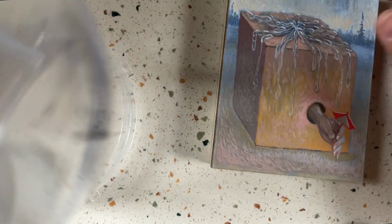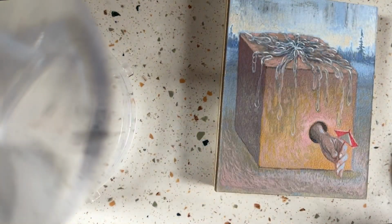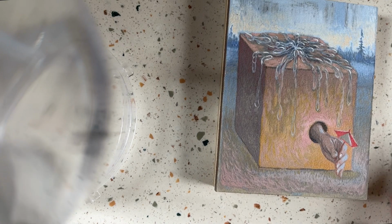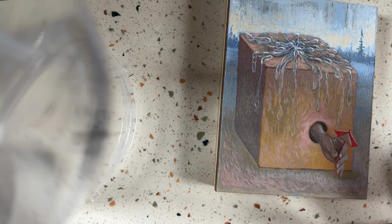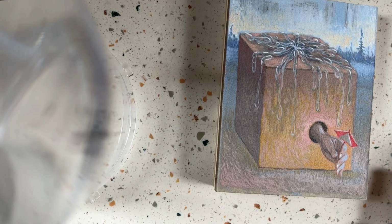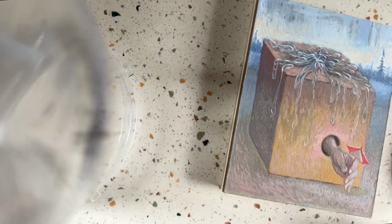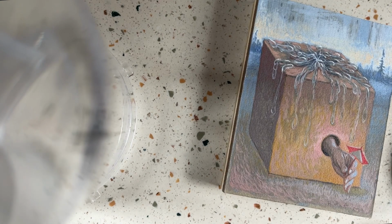When I first sprayed the matte varnish, it kind of clouded the painting a little bit, which I've seen it do before with gouache, and I was nervous because I was like, maybe this is a Casein thing that's reacting improperly with the varnish. But then after I let it dry for a couple hours, I came back and the painting looked pretty much exactly how it was before I sprayed it. So that was a really good sign.